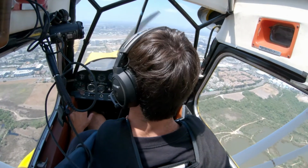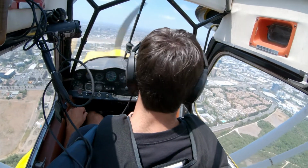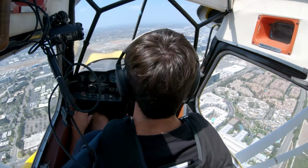And 389, continue on the downwind, I'll call the base turn, traffic will hold in position. Continue downwind, you'll call base, 39er. Go in closer.